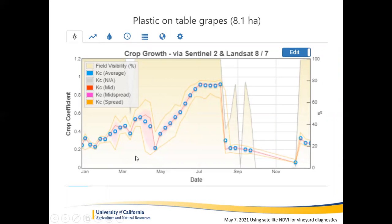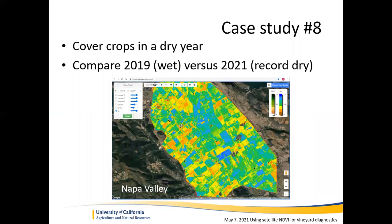So again, just points to the many different things that we can use this data for, which is really pretty neat. So now my final case study here. All these examples I've shown you are outlining fields, single fields, and looking at data for just that field. Well, you're not limited to doing that. You can make your outlined area as large as you want.